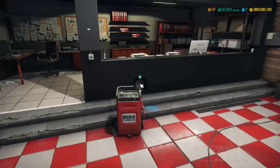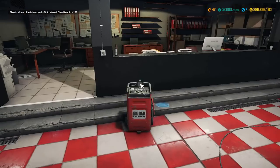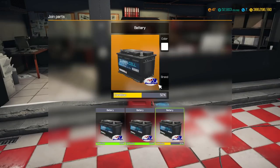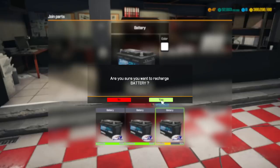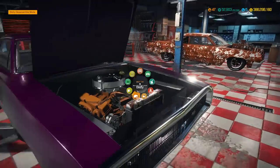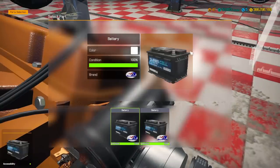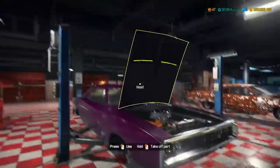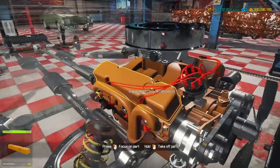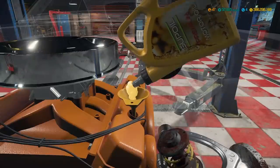Of which I think we actually already have one. Yeah, we already have a battery on the charger. That's nice. Oh, nope. We want this one. Charge that battery. Well, either way, let's put this battery back in, because we already had one on the charger. It's the same thing. Okay, and that should be good for this side, but let's just put our fluid back in here.